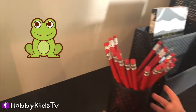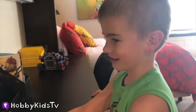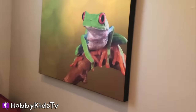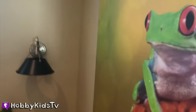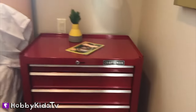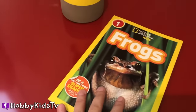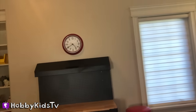I think frogs are gonna rule the world now. Yeah. Right after pigs. Yeah, right. When pigs fly. Look at this frog. He's like, hey, dude, welcome to your room. With his red eyes. And I live with you. Sure, as long as you're a frog. Look at this. This is cute. Even your clock is red.